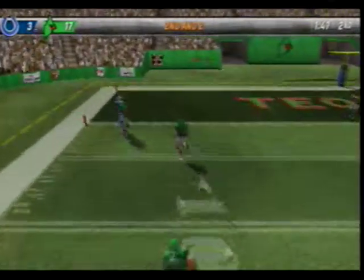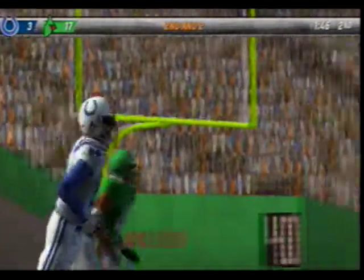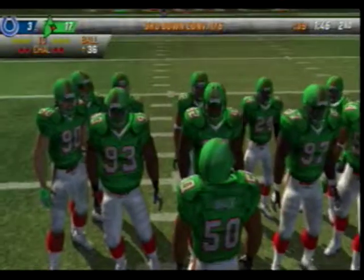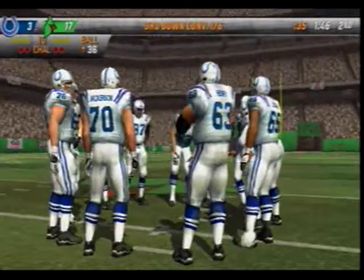Going long. And he lets it slip out of his grasp. Stevens drops a sure touchdown. Sometimes you drop a pass in tight coverage, and other times you drop a pass in no coverage. But you can't drop it in the end zone.